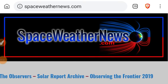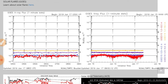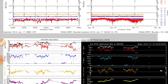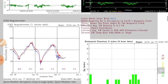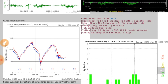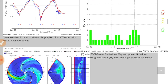Next, let's look at spaceweathernews.com for some more data. We see no spikes in the X-ray flare there, no X-ray flares, flatlined X-ray flux. Looks like we got some missing data on the DISCOVR and the ACE once again. Now, we see the magnetometers getting pretty jumbled up there at the bottom of the range. We are going to have some big spikes and perturbations in that magnetometer when we cross the heliospheric current sheet, and we will show you what we're talking about momentarily. KP index has settled down from 3 to 2.